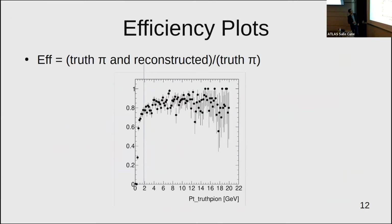Right, so we have our efficiency plots for the pT of the truth pion, truth pion being the simulated one. And as we can see, if we reconstruct from the pions, the pT efficiency is quite low for a transverse momentum less than 2. So what we can do is just make a cut here and only accept pions with a transverse momentum greater than 2.